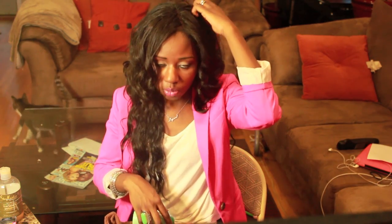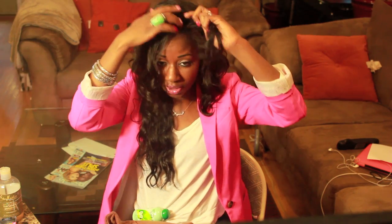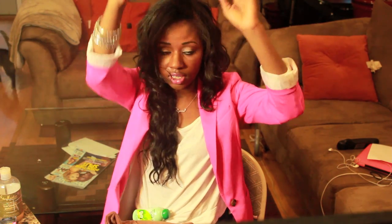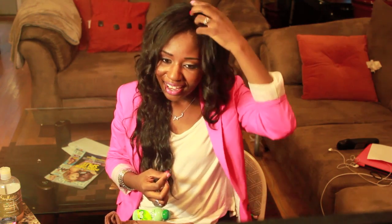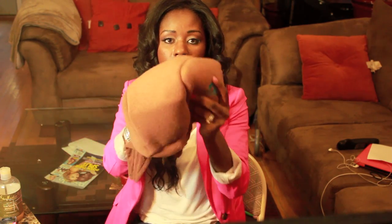Where can I show you? This is how much of my own hair I have out here. There it is. Then I have the perimeter out and a little bit in the back. Anyway, that's not what we're talking about here. So I use the Vatika oil, cover it all over my head, then I put on a plastic cap, and then I put on my hair therapy wrap.